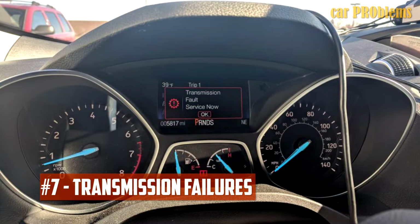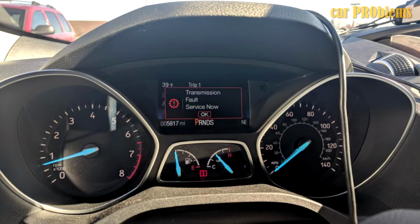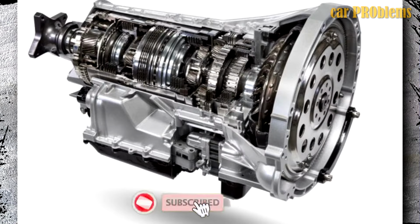Transmission failures. Another issue that frequently affects Escape models at around 35,000 miles is transmission failures. Depending on local labor costs, replacing the transmission costs around $3,000.